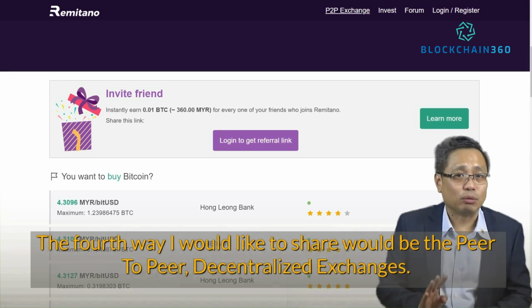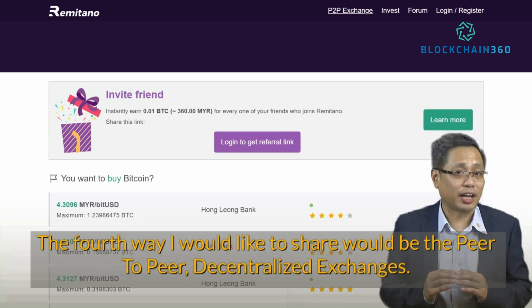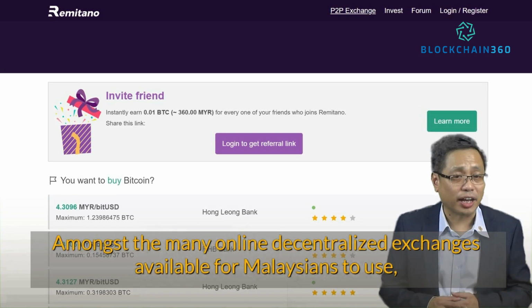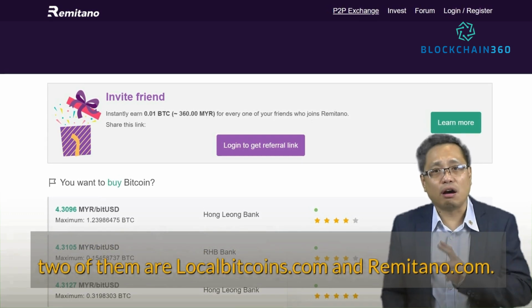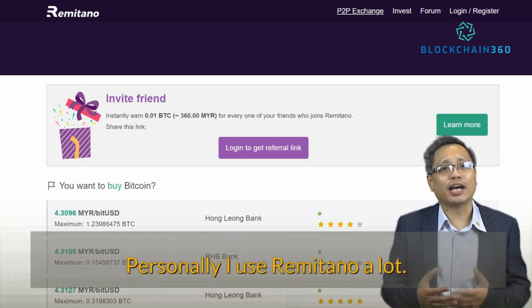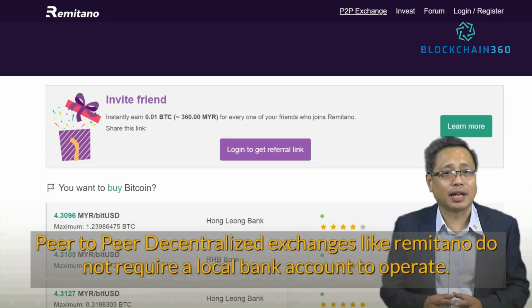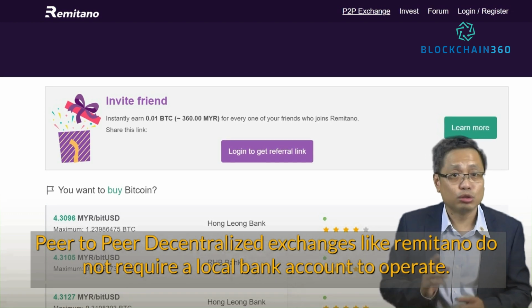The fourth way I would like to share would be the peer-to-peer decentralized exchanges. Amongst the many online decentralized exchanges available for Malaysians to use, two of them are localbitcoins.com and Remitano.com. Personally, I use Remitano a lot. Peer-to-peer decentralized exchanges like Remitano do not require a local bank account to operate.